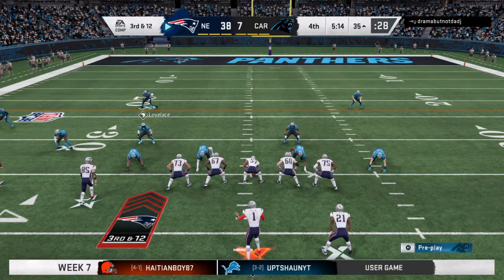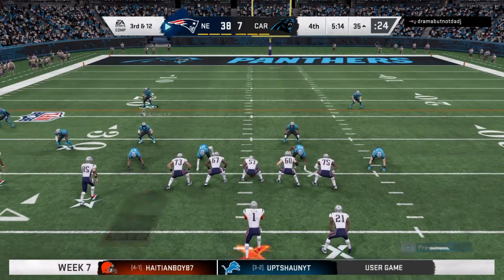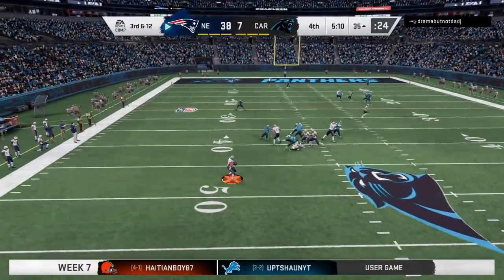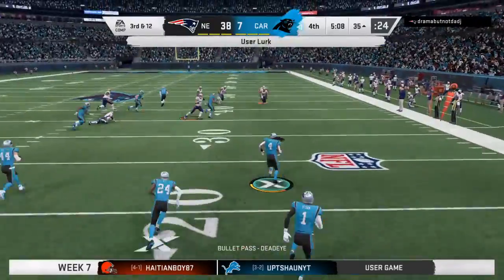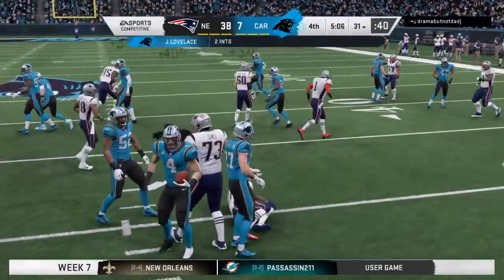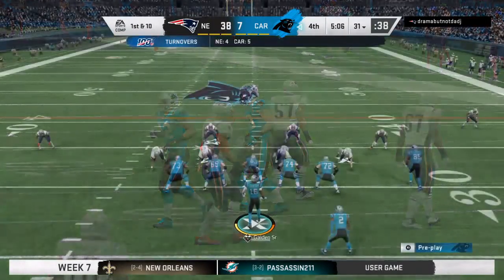This is 3rd and long. Watch the run, watch the run. Allen off the play fake. And for the 4th time tonight, it's an interception. Picked off at the 19. And the return here will go to the 31-yard line.